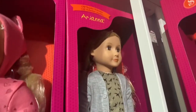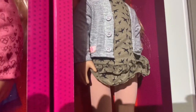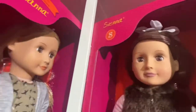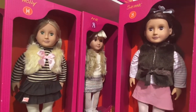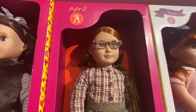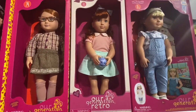And guess who's here? This is Ariana. She's just wearing simple two-part leggings, green and white shoes, but her hair is very nice. Shanna. This is Shanna. She's very nice. Same with these girls. They're wearing fur coats like that. Is that what you call it? It's a fur coat. Then this is April. Then meet the other girls.